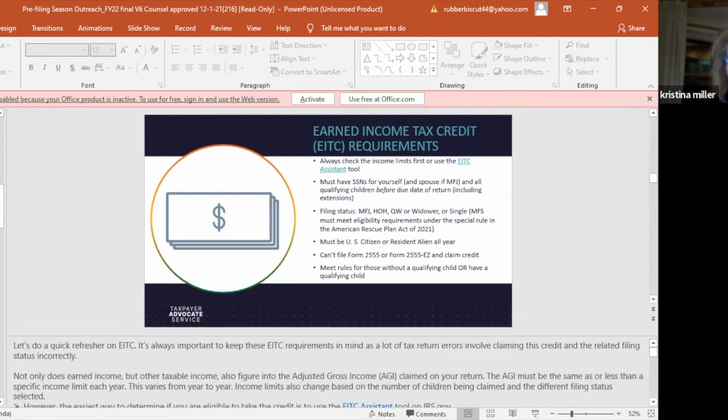The IRS, I will say, looks at the EIC credit to make sure it is being claimed correctly. You'd always check the income limits first. You're going to use the EITC assistant tool. Every year the EIC amounts change, so it is important to always refer to that instead of just looking at past year's return and copying that information over. You must have social security numbers for yourself and your spouse if married filing joint, and all qualifying children before the due date of the return, including any extensions.